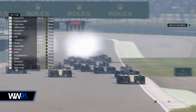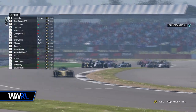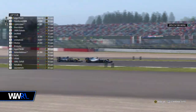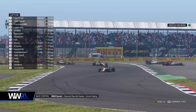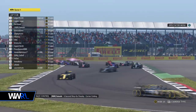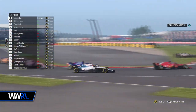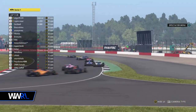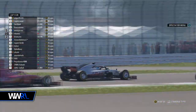Edge gets a really good start. Popo Gamer looks to get the jump on Light Cruiser, and round the outside it goes into Abbey, and he's made the move stick. Into turn 3 we head now. All the drivers keep it clean. Some drivers off. Oh no, I say that. That's Satoshi and Agent Smith tumbling down the field, as well as a Ferrari off into the distance. Massive disappointment for all of them. There's yellow flags. No safety car just yet.